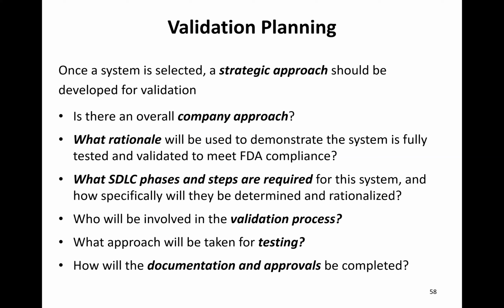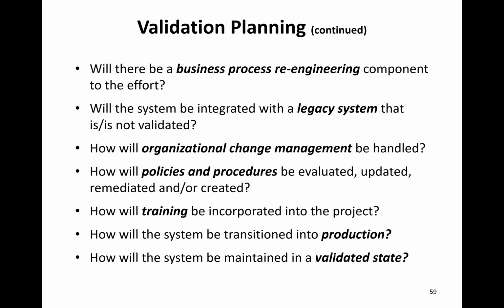Now, once a system's selected, you want to have a strategic approach to the validation. Is there an overall company approach? What rationale will be used? What SDLC phases and steps? Who's involved? Who's going to do the testing? How is it going to be done? How are you going to get the documentation and the approvals? Questions, questions, questions. Also, are you going to do any business process reengineering?